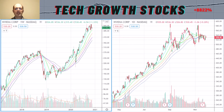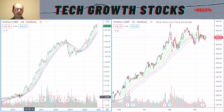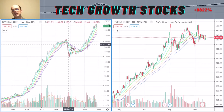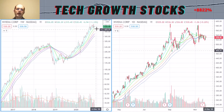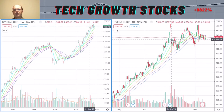NVDA. Here you can see the longer term chart of NVIDIA, and as you can see, it had a strong uptrend until October 2019. Then it has been consolidating and correcting, and it broke its downtrend here around September 2019 and moved into a nice uptrend.